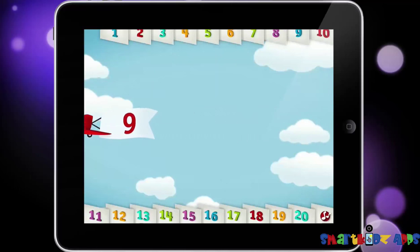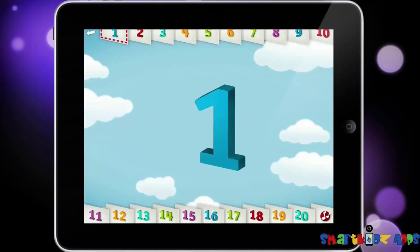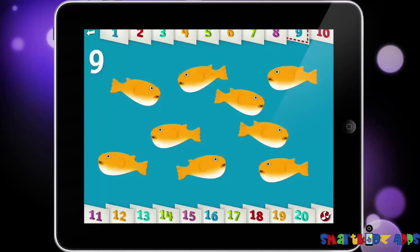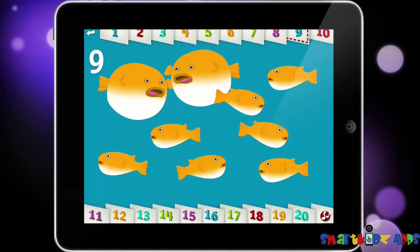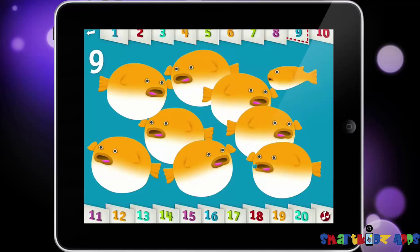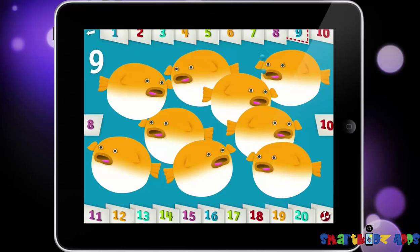Let's count to 9. 1, 2, 3, 4, 5, 6, 7, 8, 9. Can you make 9 small fish big? Those are funny looking fish.